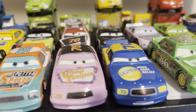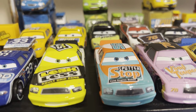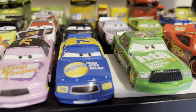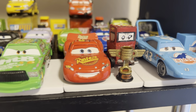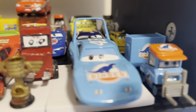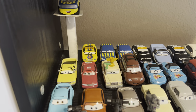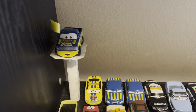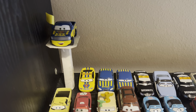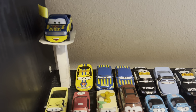Anyways, Vinyl Toupee, Hood Ache Relief, oh yeah, Murray Clutchburn, I always forget his name. Chick, Lightning, and the King have these white platforms as in the movie, and the Piston Cup, and a custom Lightning McQueen, Piston Cup, and Team Dinoco that I have. So this is all my Piston Cup racers. Down here is Piston Cup officials, race fans, and camera fans. Dexter Hoover on a custom thing for him to stand on, sit on.